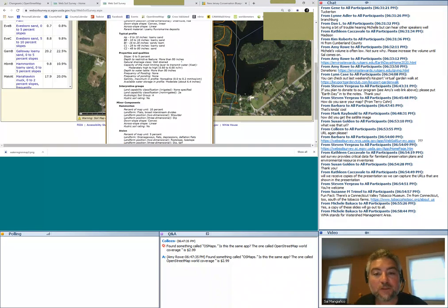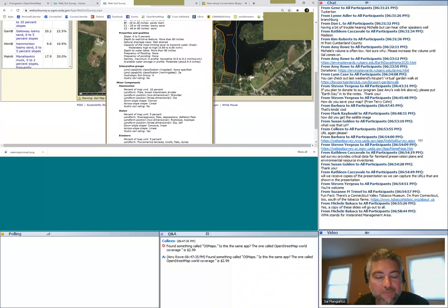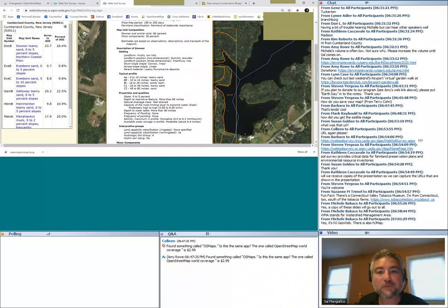Depth to water table, more than 80 inches. So if you have plants that don't like to get their feet wet, they're not going to be bothered growing in this soil. Frequency of flooding, none. Frequency of ponding, none. Okay, so it doesn't get wet. And available water storage in profile, moderate. So it doesn't hold a ton of water for plants, but it does hold some. And I think the only other thing I wanted to mention is the, okay, well that's good. So it gives you a little bit of information about the soil itself.